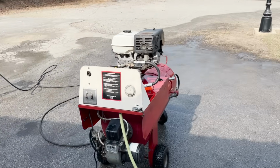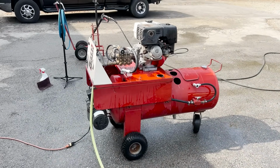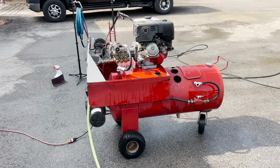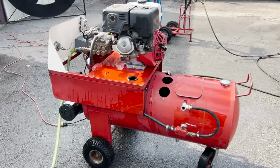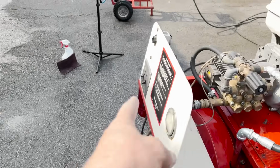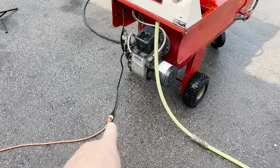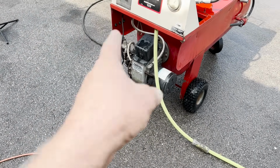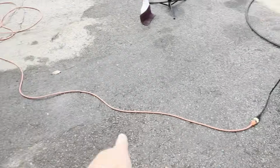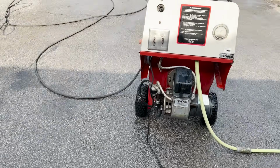Okay, there you have it. That's a wrap. I'm calling this project done for the weekend. I'm going to get back on my truck, but everything seems good. A couple little weird things, and I'm going to put a longer cord on it just because I realize that that's always going to be a problem, laying in water. So I'm going to put a long cord on it, maybe cut that extension cord up. And let's see what else.